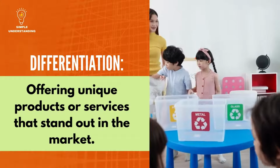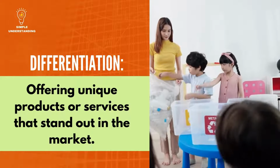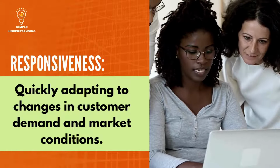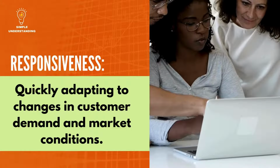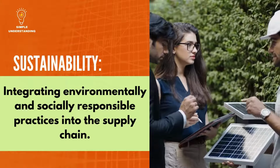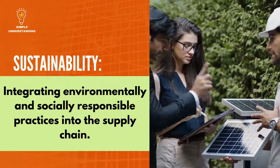B. Differentiation. Role. Offering unique products or services that stand out in the market. Example. A luxury car manufacturer emphasizes superior design and performance to differentiate itself from competitors. C. Responsiveness. Role. Quickly adapting to changes in customer demand and market conditions. Example. A fast fashion retailer rapidly adjusts its product lines based on the latest trends to meet customer expectations. D. Sustainability. Role. Integrating environmentally and socially responsible practices into the supply chain. Example. A food company sources ingredients from sustainable farms and reduces packaging waste to minimize its environmental impact.